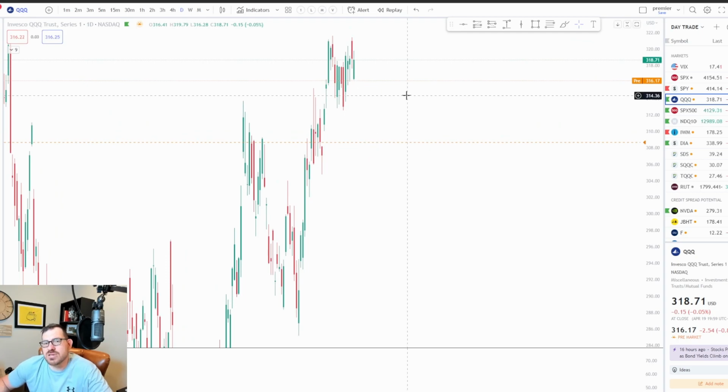This looks very bearish for the Qs. The Qs have a big gap at 308. I've got an alert here. I am ready and waiting to see what happens on the Qs. I think this could easily pull back down. And then, again, this is my watch area. Watch and see what happens. You don't need to react right away. You can just watch and see.